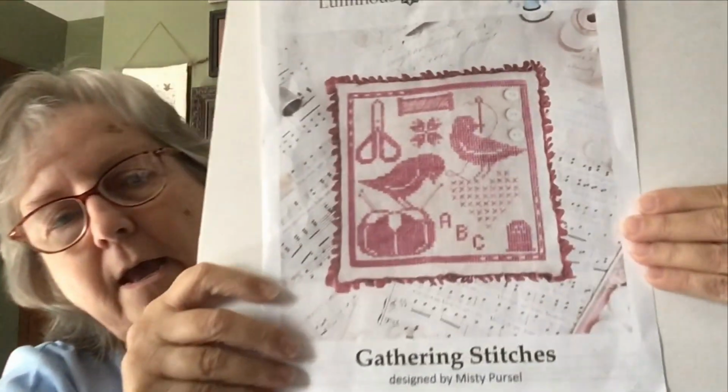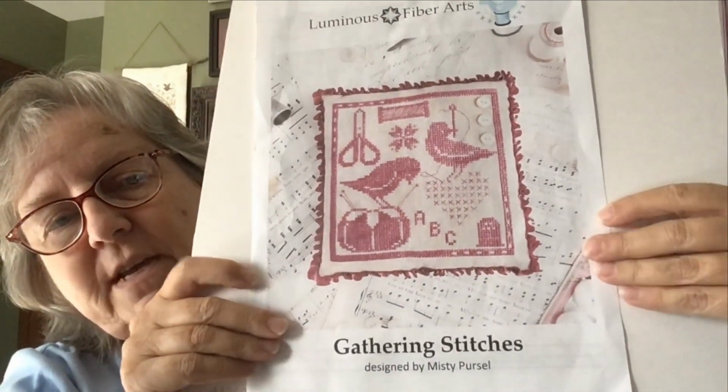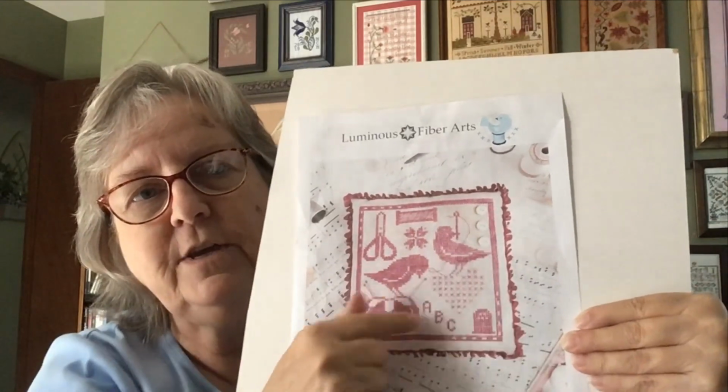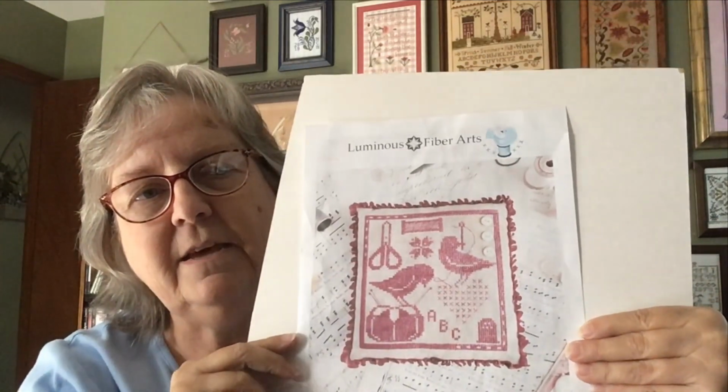So then my next piece, I started working on Gathering Stitches. Let me put this on the board because I have a PDF that I purchased. Gathering Stitches by Misty Purcell. I've forgotten one part of it. I don't have my buttons on yet, but I really liked it done in the pink. And I thought, hey, I've already started with the gingham. I've got another piece left, so let's just continue on with that. And I found a beautiful silk floss by Carrie's Creations, and I thought it just looked really pretty on here. And I got into it.